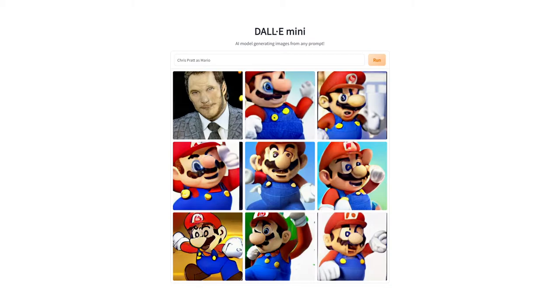Also, why the fuck is that the most accurate face? It actually, I can see, yeah, it looks like Chris Pratt. He's making a weird derp face, but yeah, that's Chris Pratt. Why is that the face he has to make to do the Mario voice?